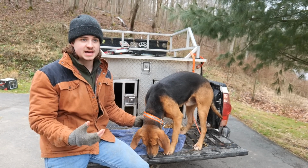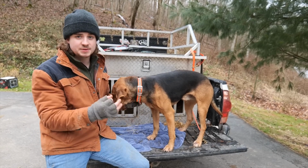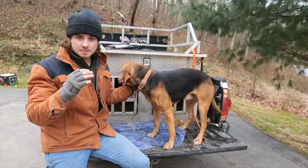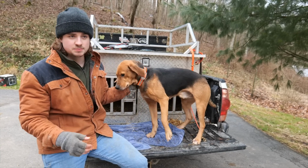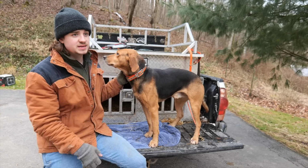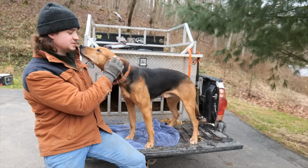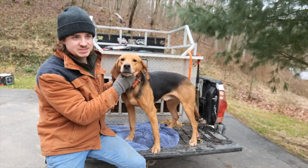But we both decided that the best option for Blade was probably to retire him, because this is the 3rd time it happened, and it was a miracle that he made it. There were multiple times we thought he wasn't going to pull through, and he made it. So Blade is now putting some weight on, his winter weight, getting ready for hibernation. Blade is now a retired bear dog.